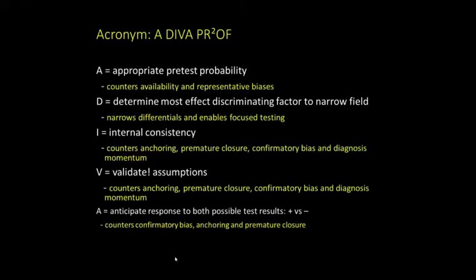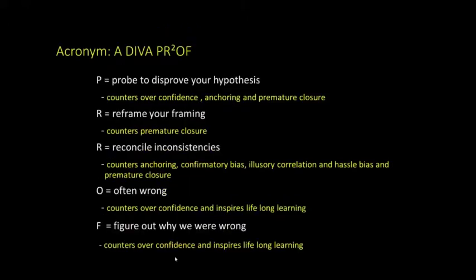And each thing counteracts, the yellow lines are the pitfalls that each strategy counteracts, okay? These slides are going to be up, so you have access to them, each thing that it counteracts, okay? And then when you realize you're often wrong, it brings the necessary humility to medicine, and it inspires lifelong learning, okay?